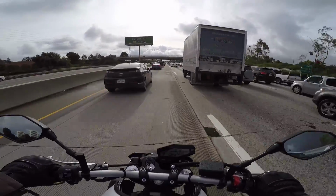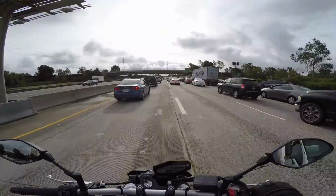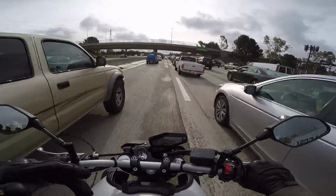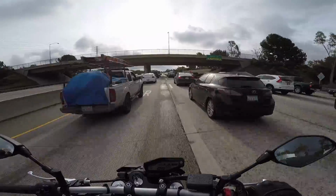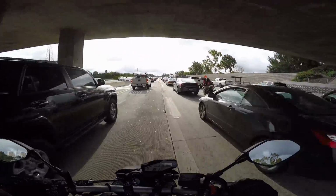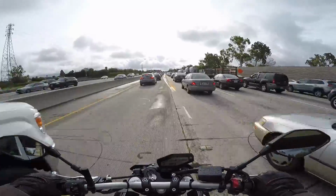Some companies tune them better than others. This one's pretty good, but ideally, the slip grip clutch would be completely transparent. You wouldn't be able to tell that it's working. It just feels like a normal, excellent clutch. But this one feels a little bit funky.